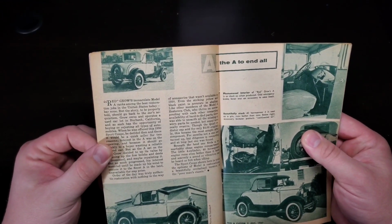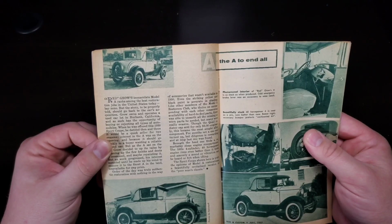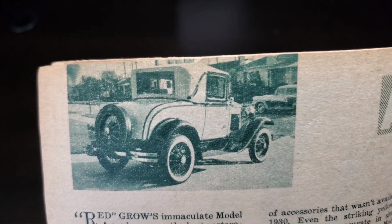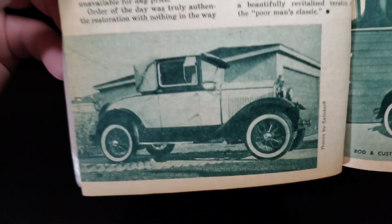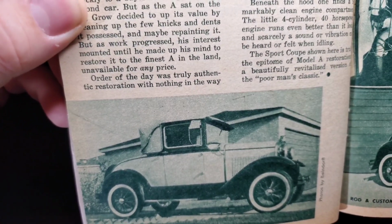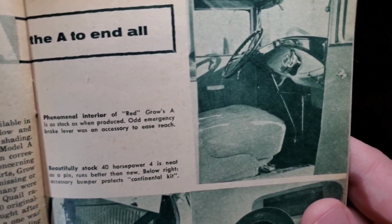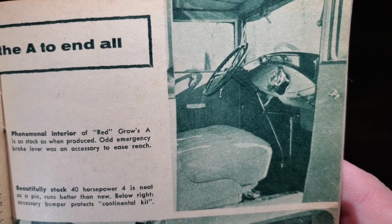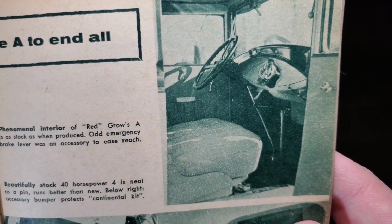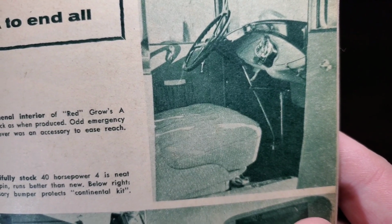Red Grow's immaculate Model A ranks among the best restoration jobs in the United States today, bar none. This cabriolet. This is a sport coupe. Phenomenal interior of Red Grow's A is as stock as when produced. Odd emergency brake lever was an accessory to ease reach.